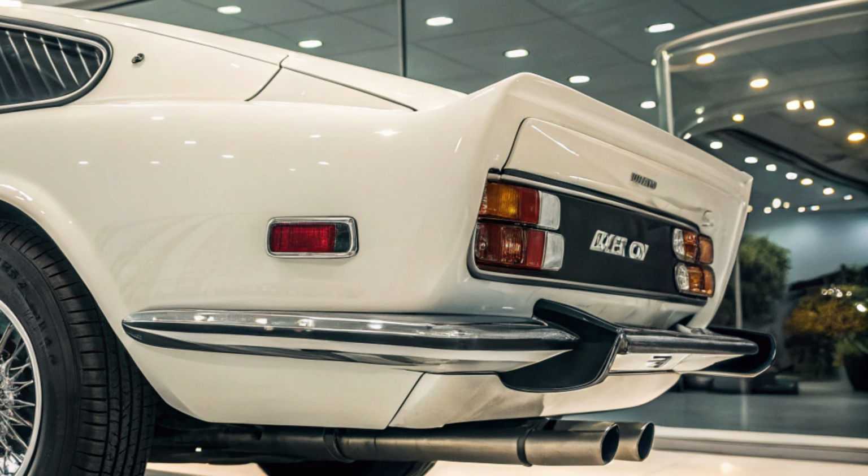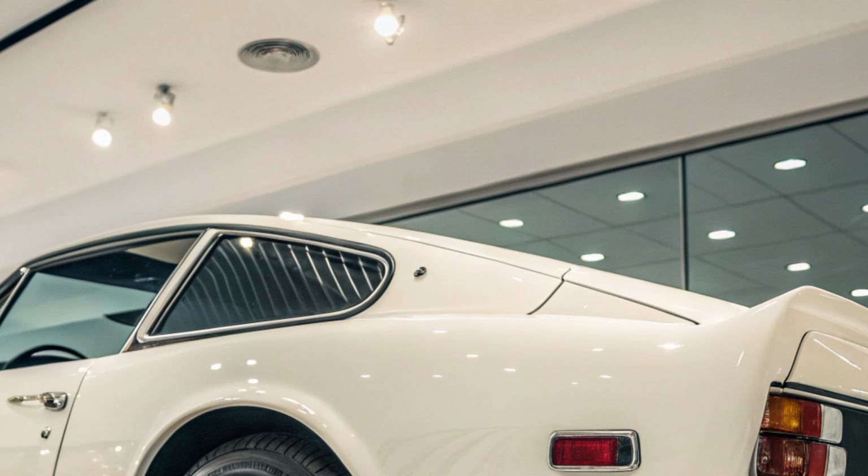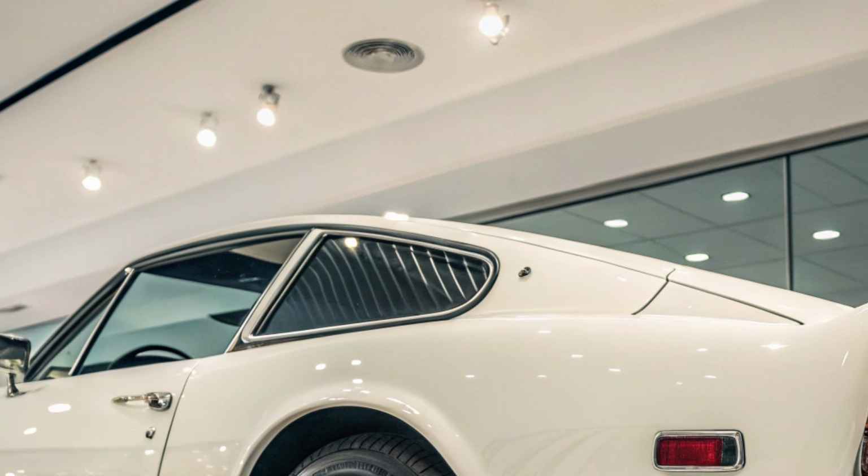Only 534 examples of the original 1977 V8 Vantage were built, adding a layer of exclusivity that collectors crave. It was a car that refused to compromise, a symbol of Aston Martin's resilience and its unwillingness to follow trends. The Vantage wasn't about mass production or appeasing markets, it was about building the best, most powerful GT car in the world, and doing it on their own terms. In the years since, the 1977 V8 Vantage has earned a special place in the pantheon of classic cars. Its aggressive styling, thunderous performance, and British charm make it one of the most desirable cars of its era. And perhaps more importantly, it marked the birth of the Vantage name as something more than just a trim level.